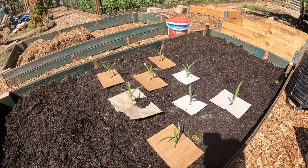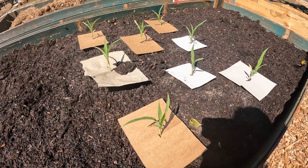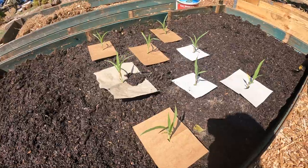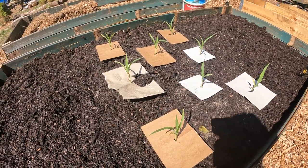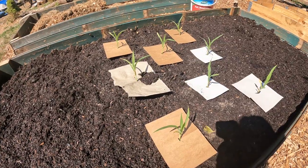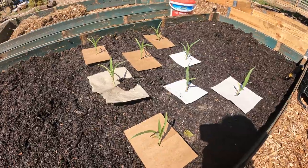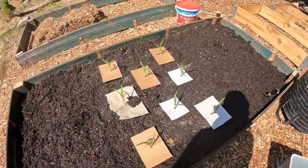Okay, so the sweet corn's in. I put a little bit of fish blood and bone just on top of it to help it. I have mixed it with sand, so it looked like I did a lot, but it was just so that I could see where I was doing it. It's really diluted with some sand, but it should give them a little bit of a boost. So let's hope, let's see what happens.